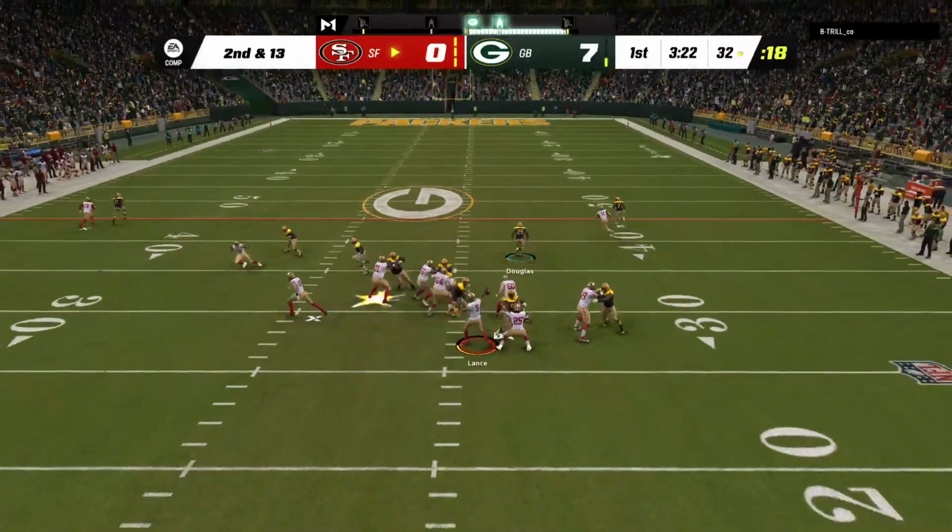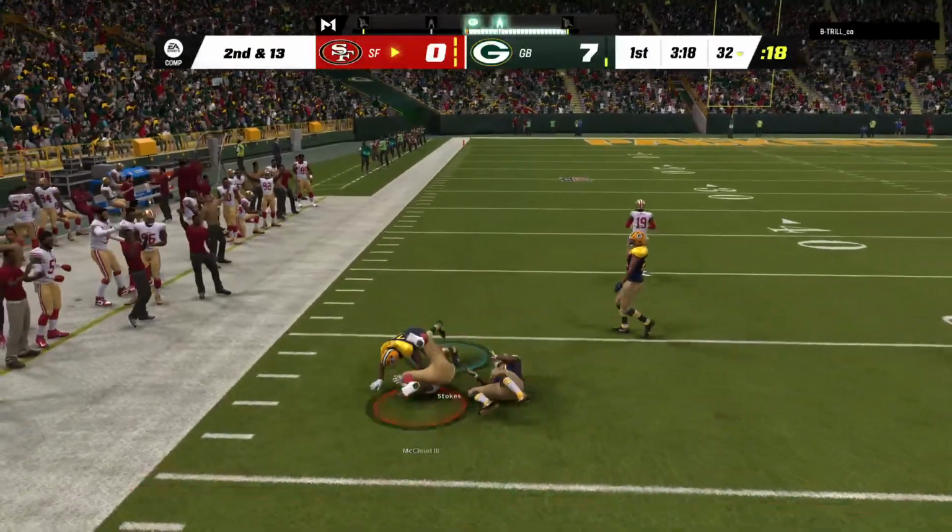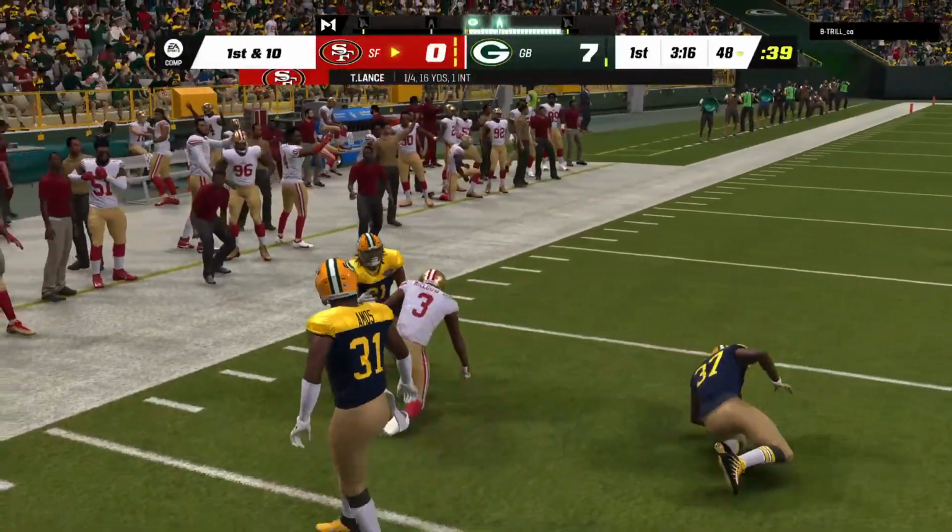And they fake the handoff. Now Lance. Got an open man. It's McLeod. And he slips up past the 45 before being tackled.